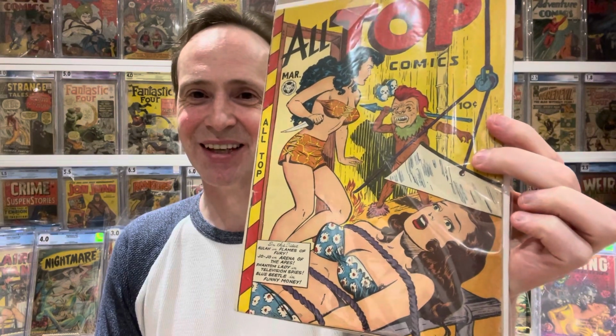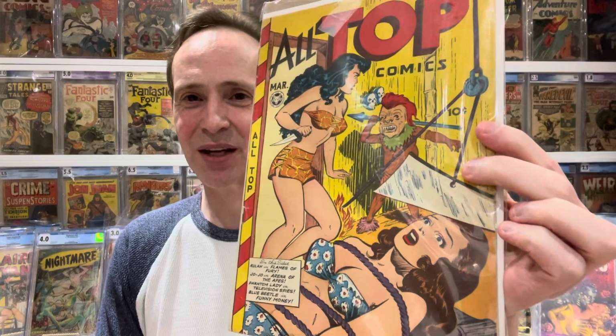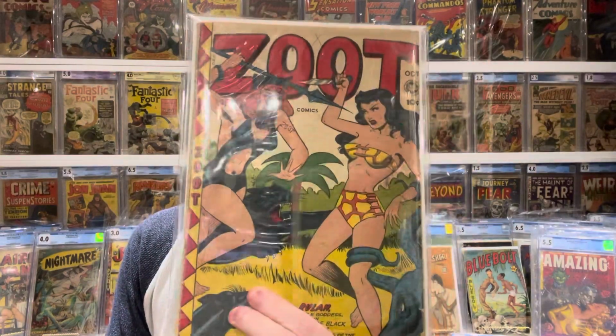And she's going to get sliced by this weird saw thing. And just really great cover. So All Top 10. And this one, I have, it's in really rough shape. It's just that somebody wrote on it. I don't know why they wrote on it.